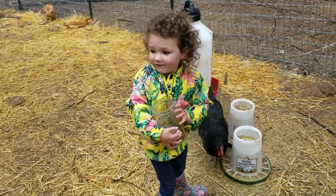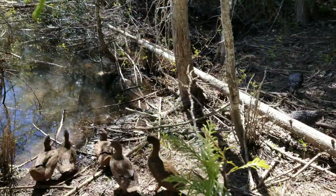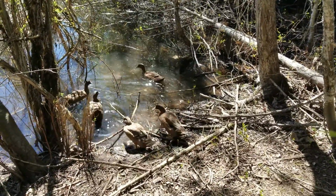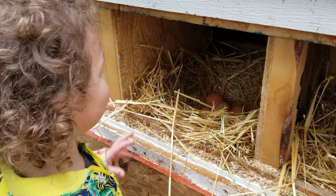The chicken coop is right next to the pond, and they've got unlimited water. The ducks don't even go back in the coop anymore. They just live between the water and the tree that's closest to the water, and I think they come up and eat, and that's about it.